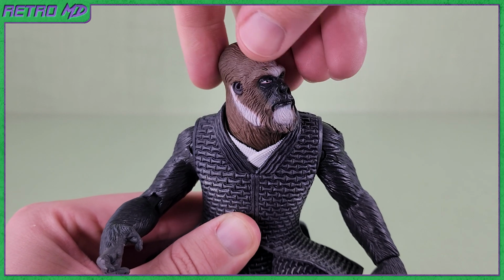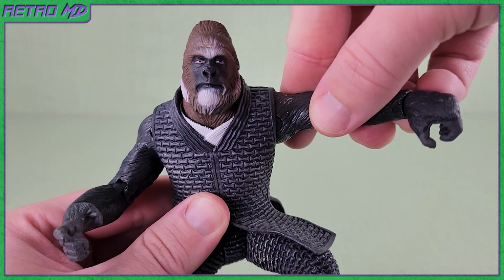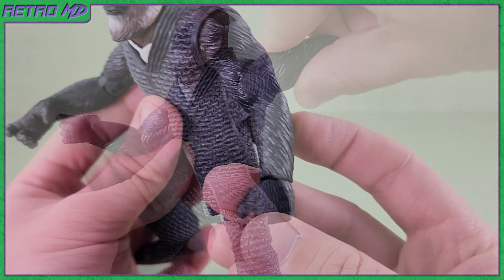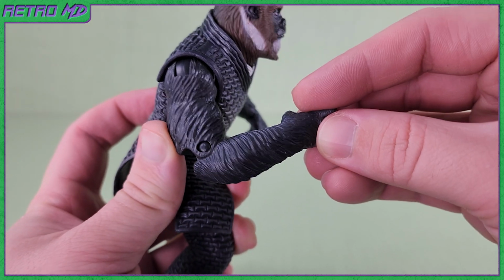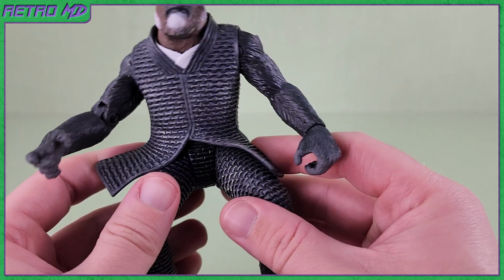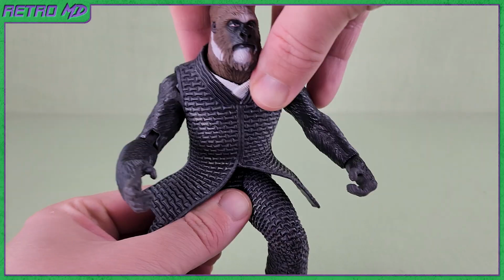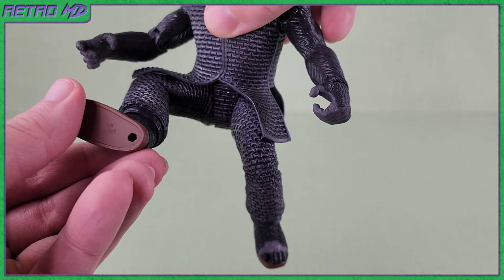Going over the articulation, the head can look side to side. The arms can go outwards. They can also go forwards and backwards. Weirdly, there is no articulation on the left arm itself, but there is a bend at the right elbow. Also weird that the right hand can't rotate, but the left hand can. The waist can swivel. The legs can kick forwards and backwards.